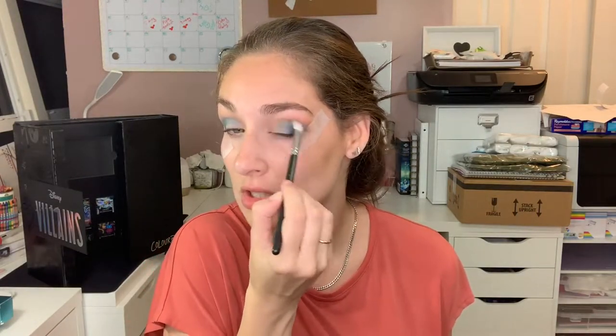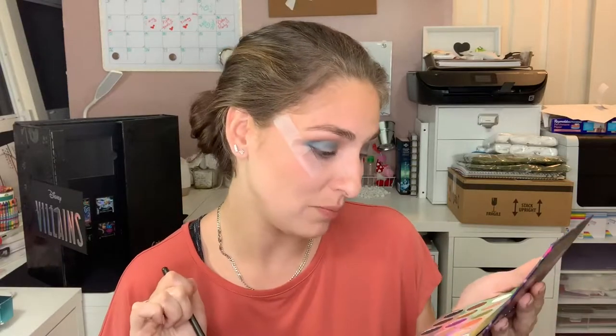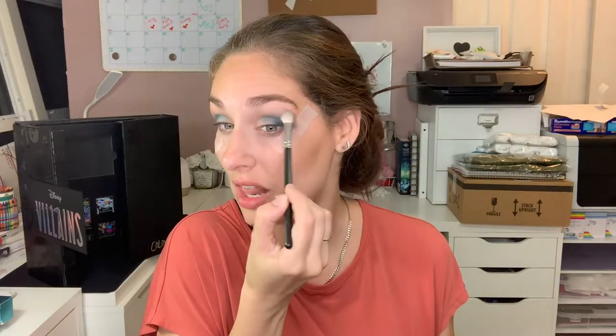Okay, so again, I am just gonna blend. I'm being very messy on my lid itself because I am gonna go in with Jetsam, because Jetsam looks pretty. I feel like all eye colors should have a little bit of glitter, why not? So I have it all blended out upwards into Devious. And I love the color combination that it creates, it kind of lightens up the blue a little bit, but at the same time, Devious still comes through.